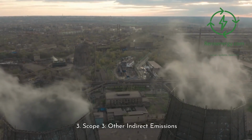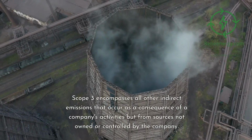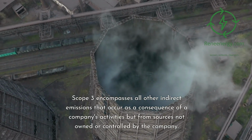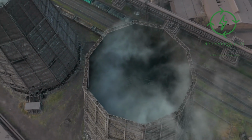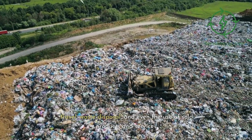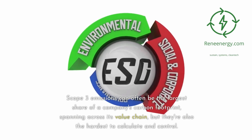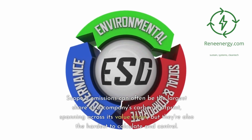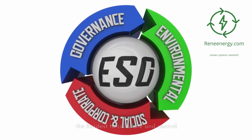3. Scope 3, other indirect emissions. Scope 3 encompasses all other indirect emissions that occur as a consequence of a company's activities but from sources not owned or controlled by the company. This could include emissions from business travel, waste disposal, and even the use of sold products and services. Scope 3 emissions can often be the largest share of a company's carbon footprint, spanning across its value chain, but they're also the hardest to calculate and control.